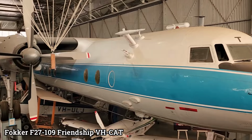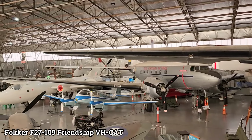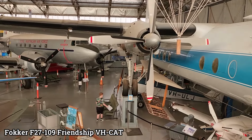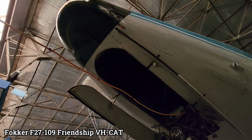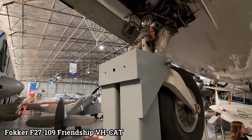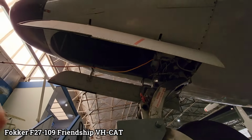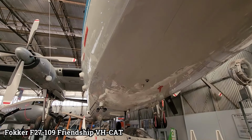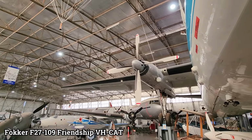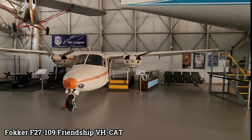The Fokker F27 Friendship was a turboprop airliner developed by the Dutch aircraft company Fokker in the 1950s to replace aging piston-engine airliners like the Douglas DC-3. Known for reliability, fuel efficiency, and short-field performance, it was popular with regional airlines worldwide. First flying on 24 November 1955, the F-27 entered service in 1958, with production lasting until 1987 and over 580 units built.